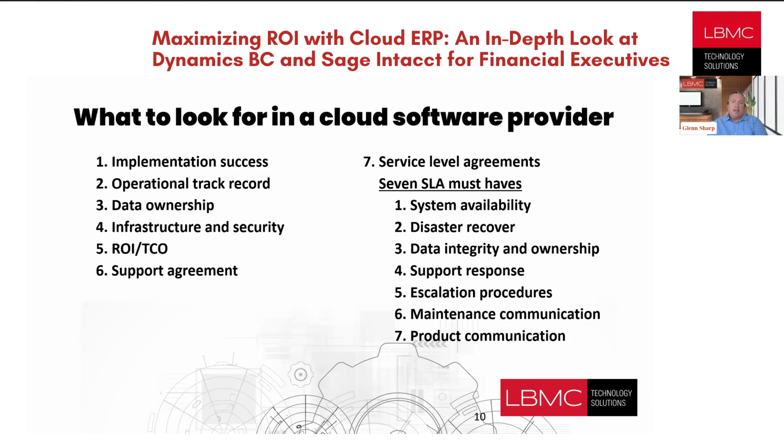Given the stakes, a world-class service level agreement, also called an SLA, is a non-negotiable requirement when dealing with a cloud computing vendor. For cloud computing, rely more heavily on your software vendor for support. You can't simply walk down the hall and ask your IT department for assistance if you encounter a system problem.